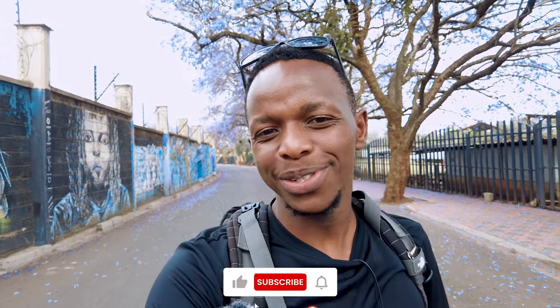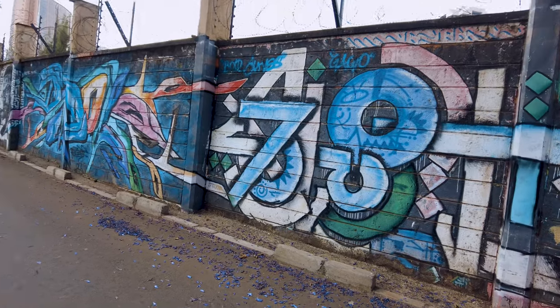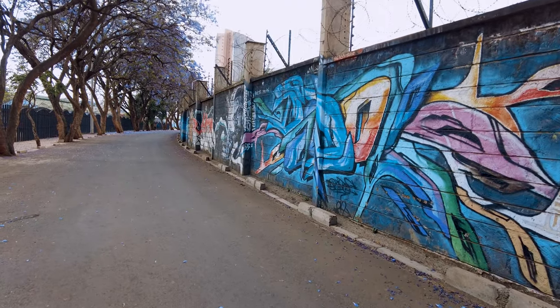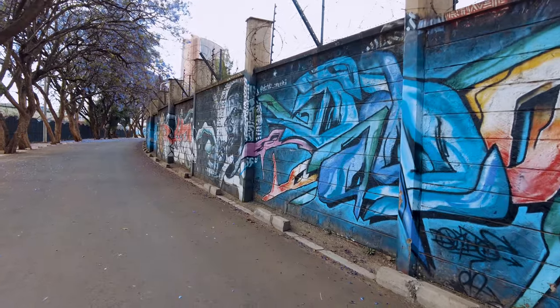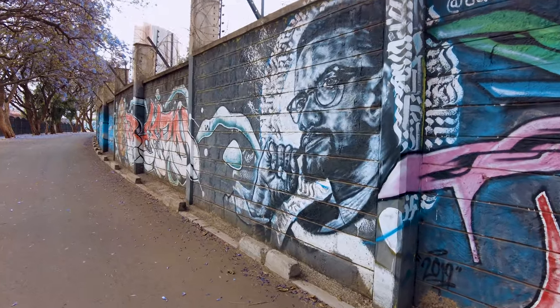Yeah, so hello guys. Today I'm visiting the Nairobi Railway Museum. So it's a nice place. You are first greeted with graffiti that is drawn on the pathway that leads to the main entrance of the museum. So there's quite a number of graffiti drawn. So yeah, just have a look at the graffiti and enjoy.